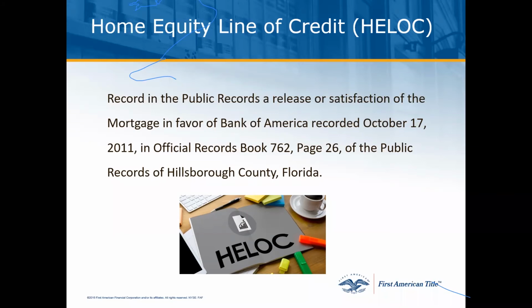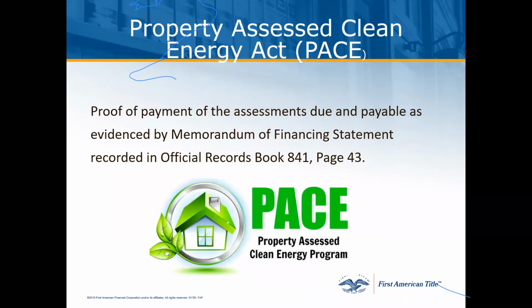Okay, so PACE financing. I don't know if any of you have ever heard about PACE financing, but PACE stands for Property Assessed Clean Energy Act. And PACE allows a homeowner to purchase energy efficiency products for their homes and finance it through their tax bill as a special assessment. Okay? Now there's some potential title issues with PACE. The first issue is the title search may not find the lien if they haven't recorded it yet.